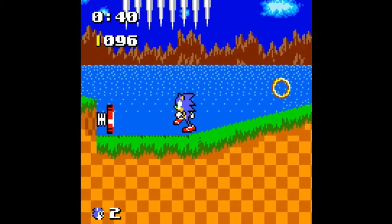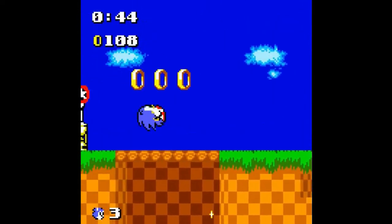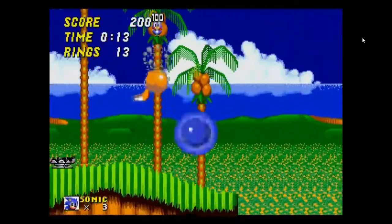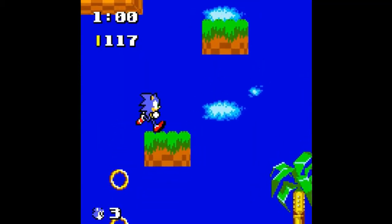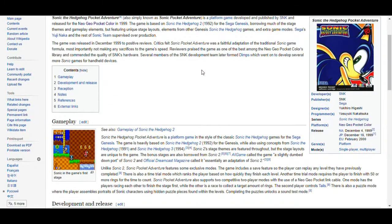Also, as you play through the game, you start to get more and more Sonic 2 on a Genesis vibes. And it turns out this game is based on Sonic 2 for the Genesis, but with different stage layouts and extra game modes. Well, call me a Sega CD, Wikipedia even mentions this.